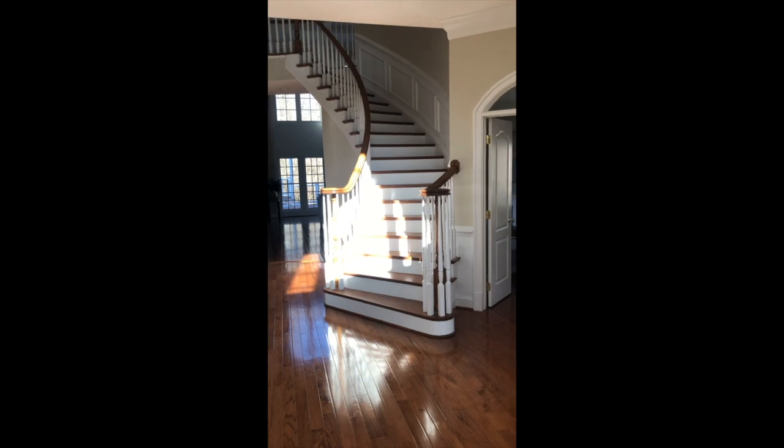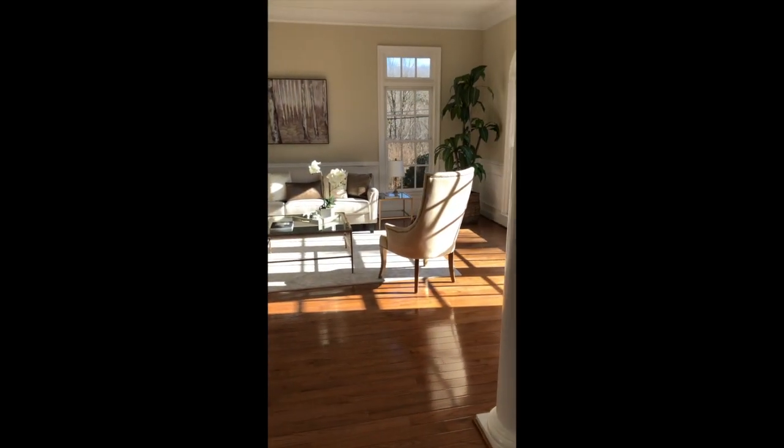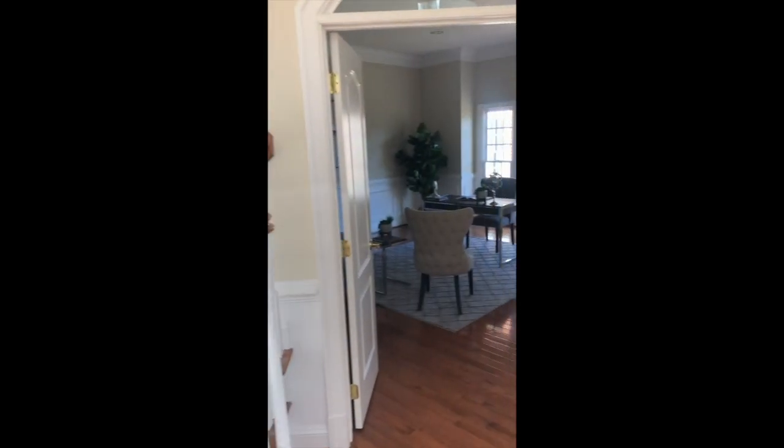When I first originally saw this house, the staircase still had a big red runner, and it was solid wood. We discussed it with the sellers, and they agreed on painting the risers white and removing the red runner. I think it looks much nicer, airy, and more modern.